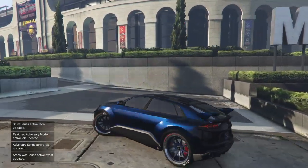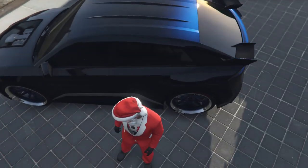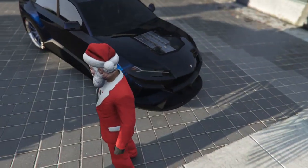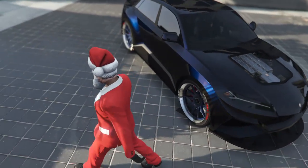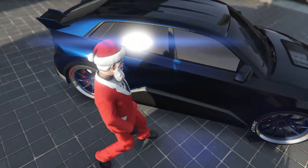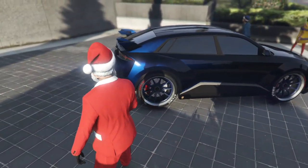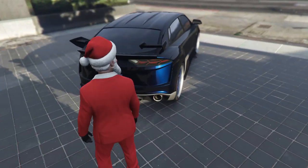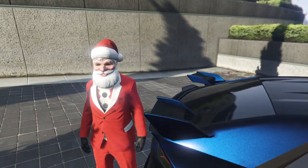Now here's the finished product of my Taurus. That's pretty cool, guys. Some pretty good modifications, like I changed the front bumper, grill, changed the hood, changed the wheels, changed the paint job, gave it a nice midnight blue with the midnight blue wheels, ground ride wheels, a new exhaust, I can't really say what it's called. Two spoilers on the car, by the way.